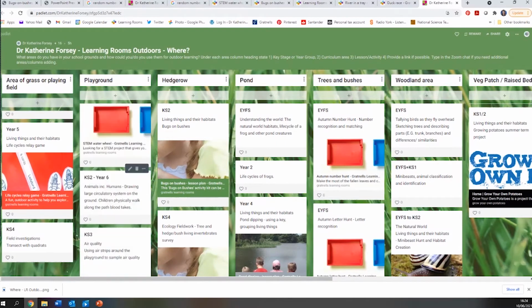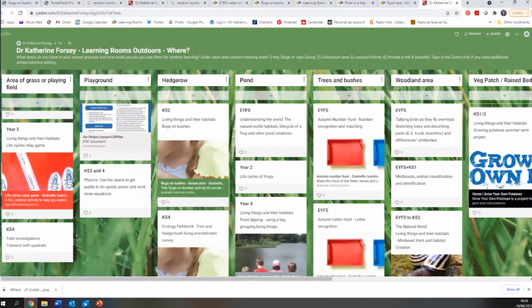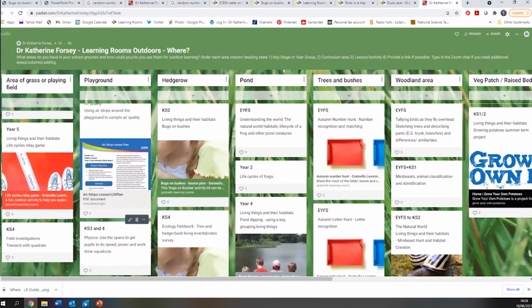The link to the Padlet has gone into the chat. What I'm also going to do, and I have put a lot of them in already, is put a lot of the Learning Rooms outdoors activities into the Padlet. So you can see them linked here, so you can click on them and it takes you straight to the activity. And I'll keep adding to this. It's a live resource. I'll keep adding to it over time. And as I said, you've got the link, so you can click into that anytime you need to.